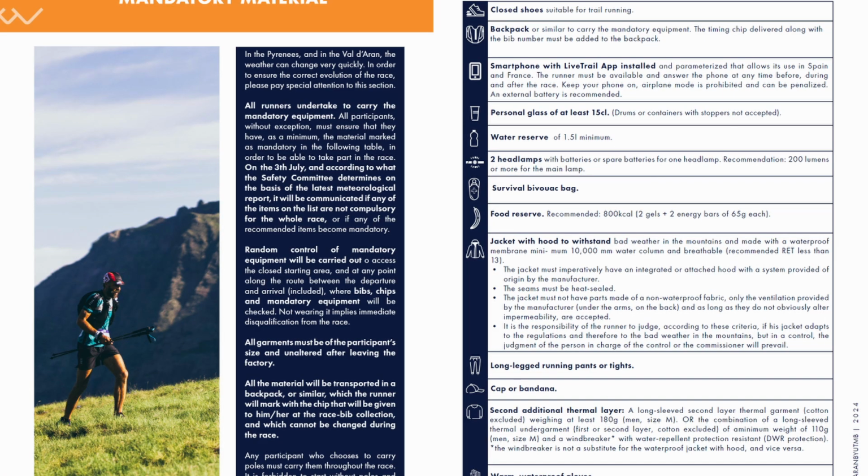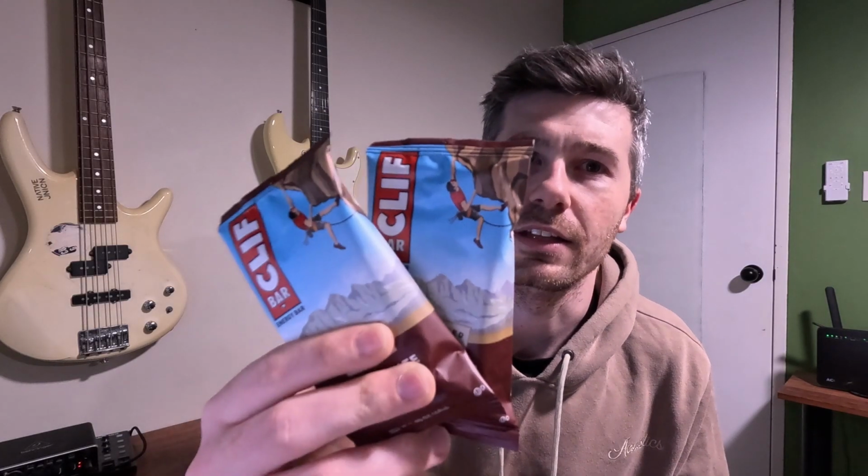The next thing on the list is some food reserves, and it recommends 2 gels and 2 energy bars. So I've got just these Winners gels and these Cliff bars. I need a jacket with a hood, so I've got this one from Decathlon, which I haven't used too much. I feel like there's not that much opportunity to use a rain jacket while running in Australia.